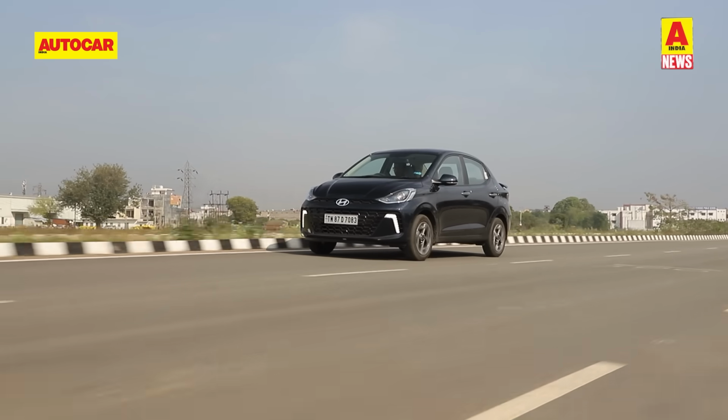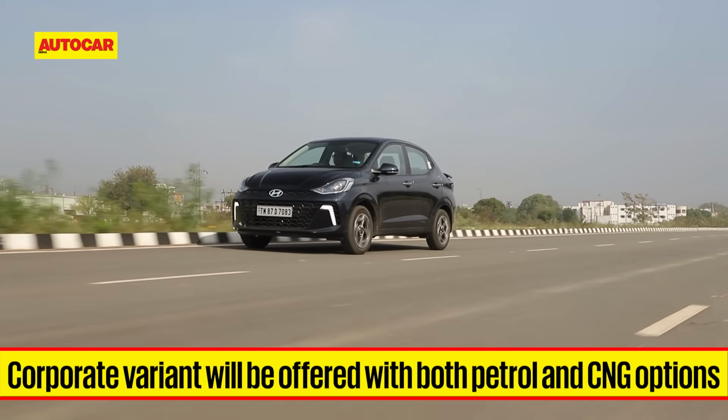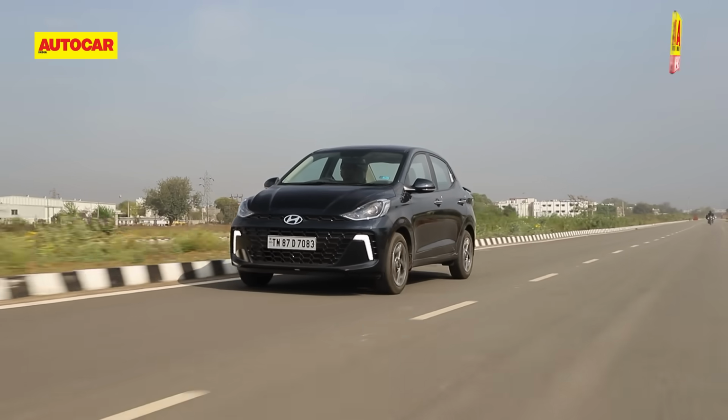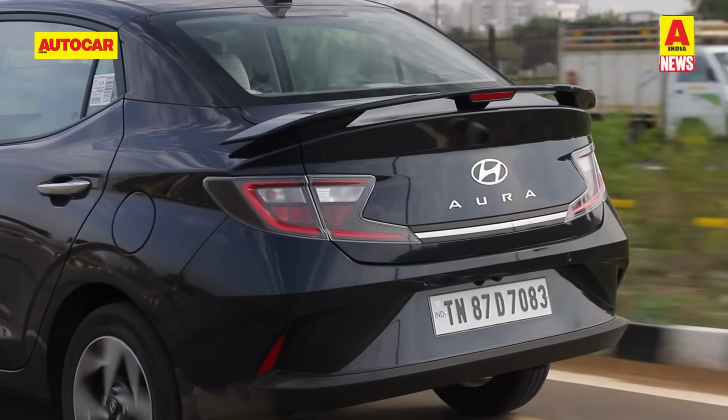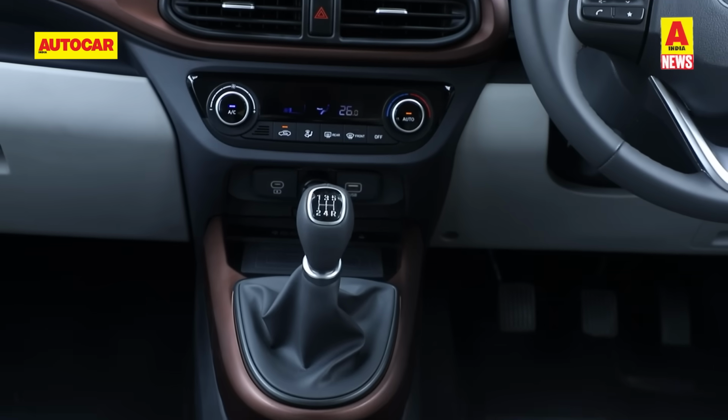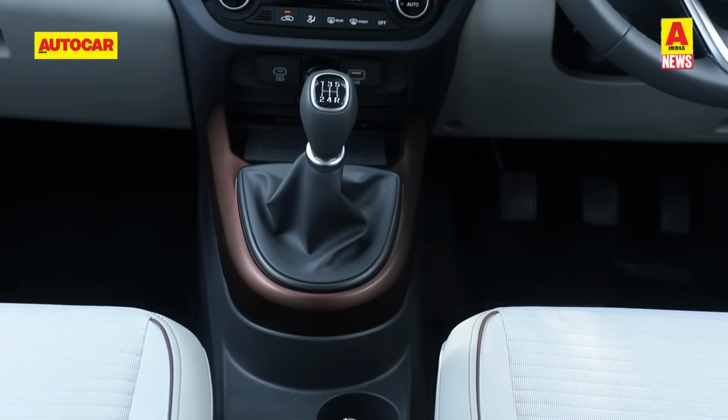The corporate variant is offered with a 1.2-liter 4-cylinder petrol engine that churns out 83 horsepower and 114 Nm of torque. In CNG mode, this engine can produce 69 horsepower and 95 Nm of torque. A 5-speed manual gearbox will be the sole option with this variant.